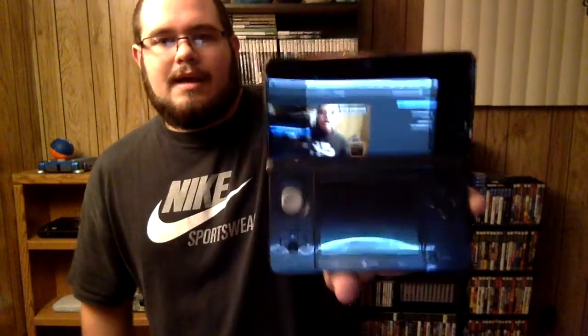The only reason why I got this was because the Pokemon games are coming out, Sun and Moon. I think there's a Mario game coming out shortly. I know there's a couple other things that are coming out. And I only have a DSi, and it doesn't play 3DS games. So I decided to get myself a 3DS, so I got it right here.